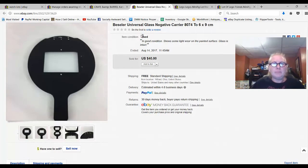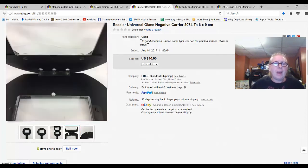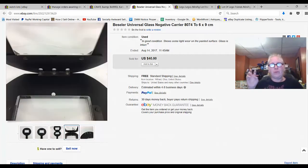And this is a negative holder for the darkroom. If you've ever seen movies where they're in the darkroom, you may have seen one of these. But anyway, I didn't know much about them. It took a little research, but it was worth the effort because this one item alone has made back my initial investment, and I've cleared a profit, and everything else that I sell will be a profit as well.